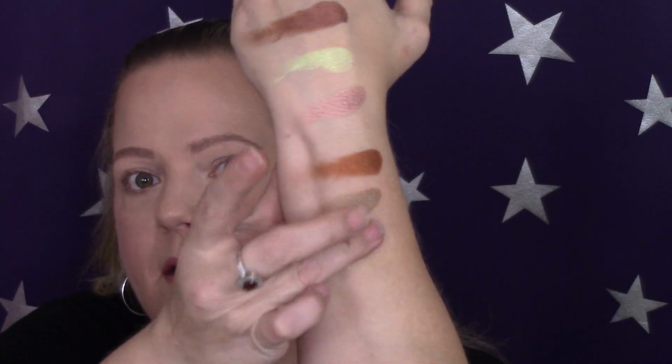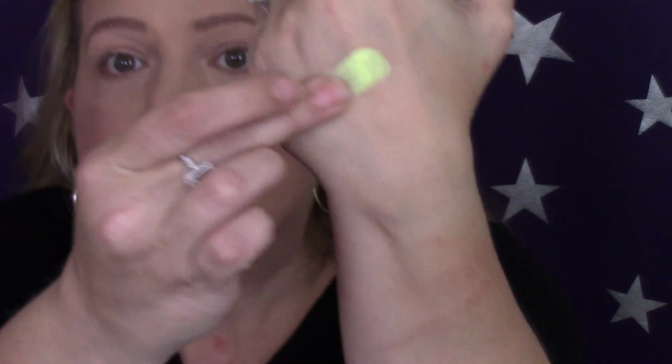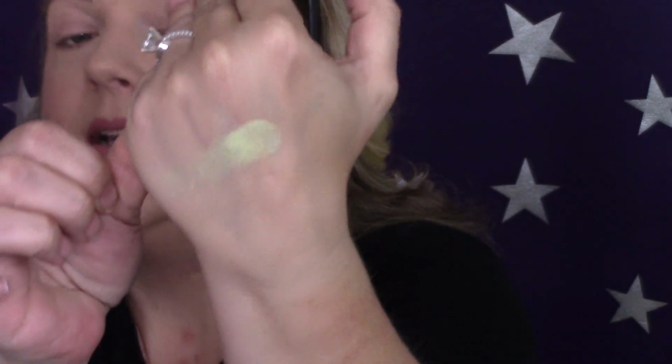Locust and Classical. Now, I want to show you Obscure one more time because it looks in here like a matte light green, but it actually shifts color, which I just noticed just now. Sweet. Let me get a nice, I'll wipe my hand off first. Get a nice swatch of that on the finger. And hopefully this will translate well on video. That is so beautiful.